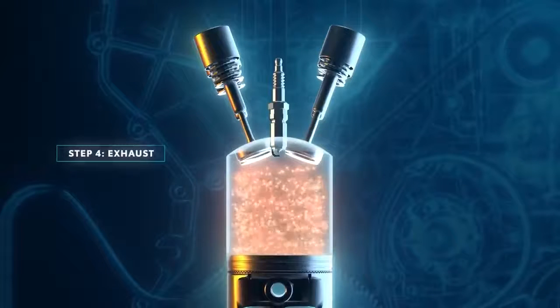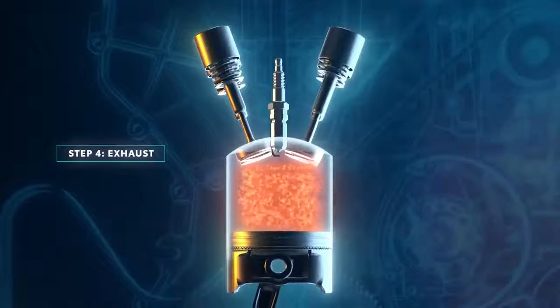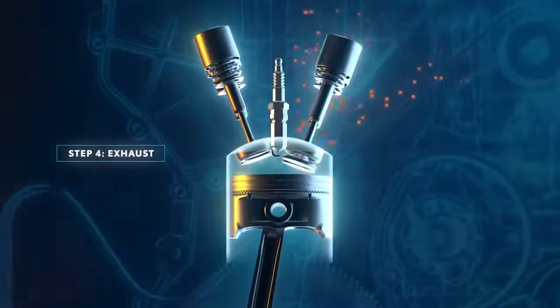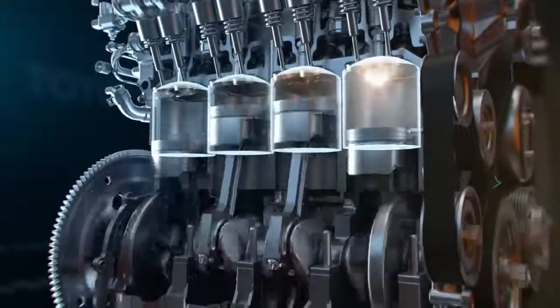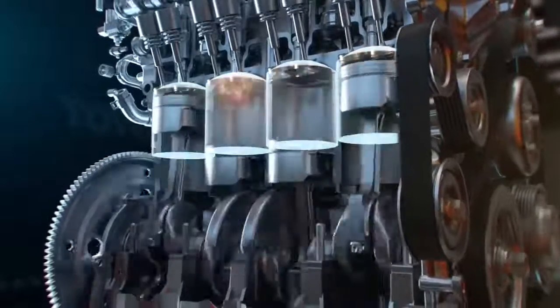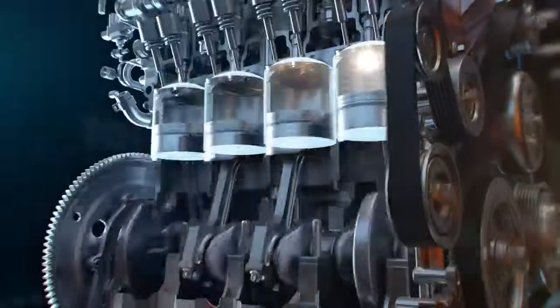Then finally, the piston moves back up, pushing that spent air-fuel mixture through the exhaust valves and out to the, you guessed it, exhaust pipes. And since we're dealing with multiple cylinders with pistons all working from the same crankshaft, each one creates the 4-stroke process for the next one.